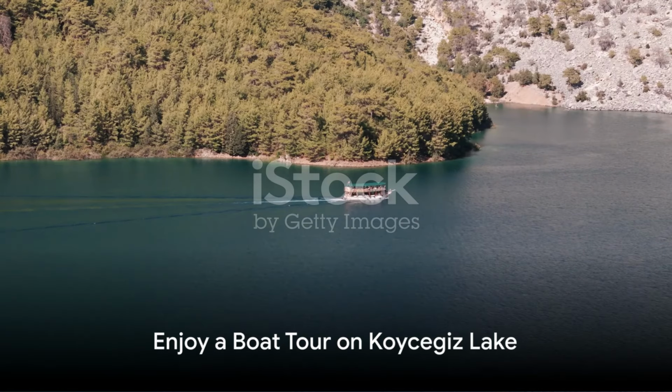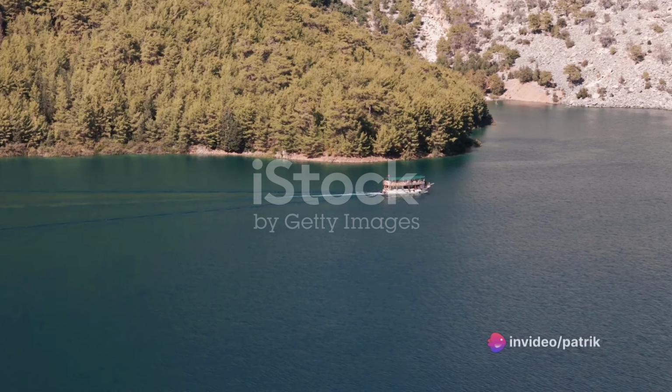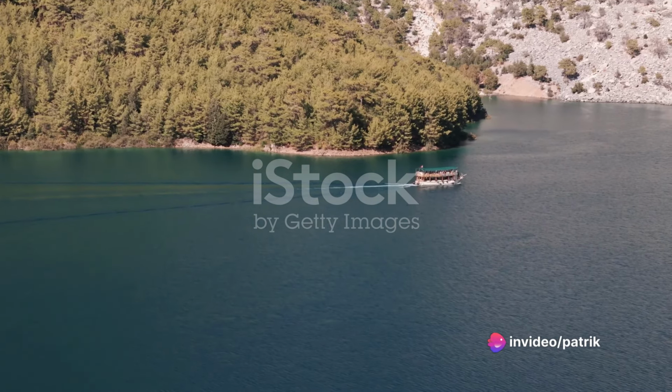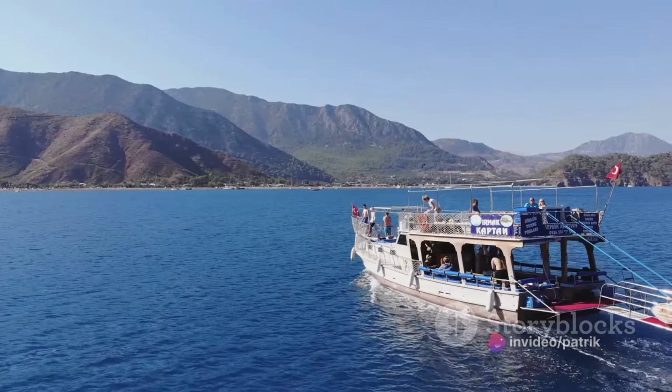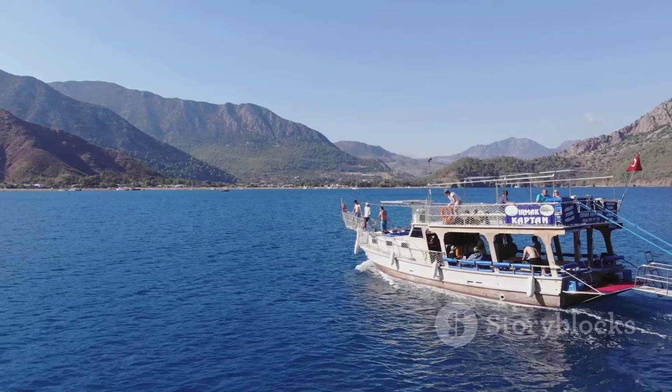Dalaman's local markets are a feast for the senses and a window into Turkish culture. At number 5, escape to the tranquil waters of Koycegiz Lake on a boat tour. Nestled amidst the lush green mountains of Dalaman, this serene lake is a treasure trove of natural beauty. Embark on a boat tour and let the placid waters gently guide you through an unforgettable journey.